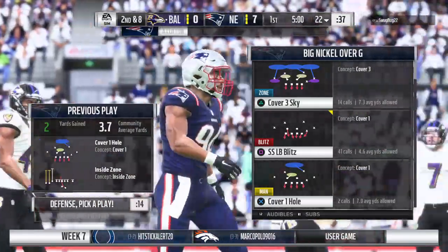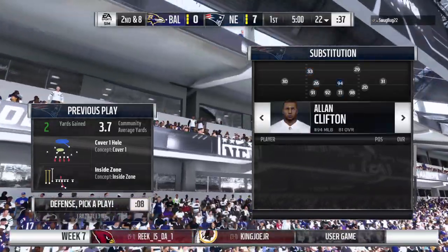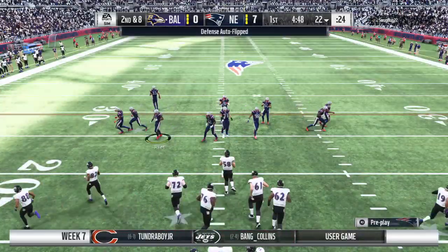Well, he's looking for some running room, and there wasn't a whole lot of it there on that play. I think he was lucky to get a couple of yards out of it because those defenders, they were rallying to the football pretty quickly. From the 22, here's 2nd and 8.